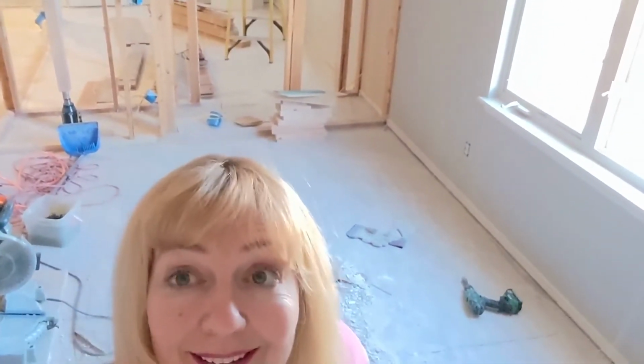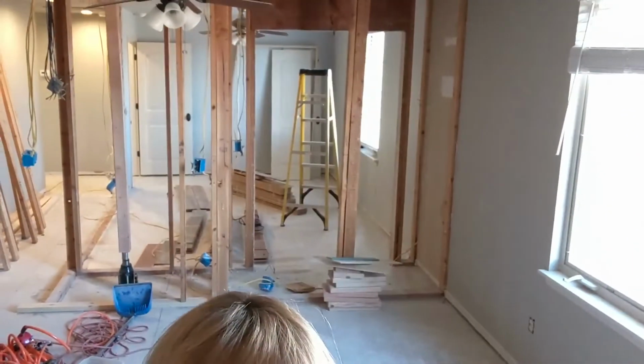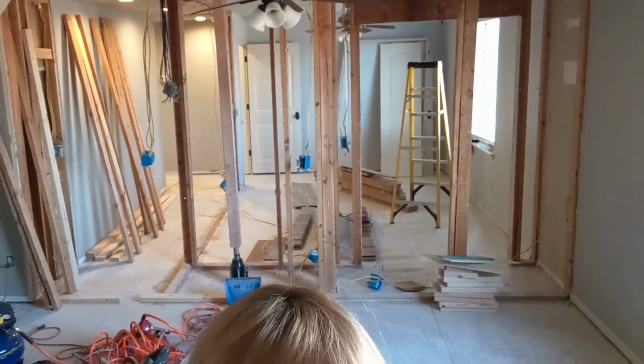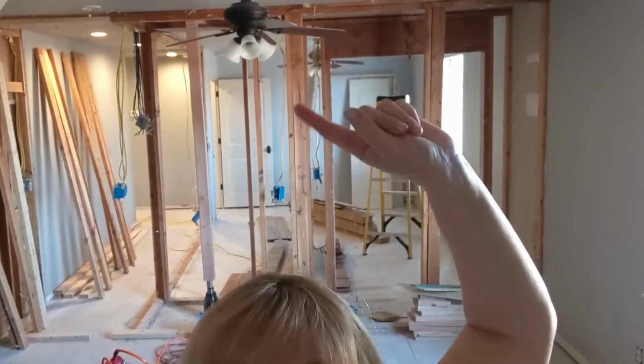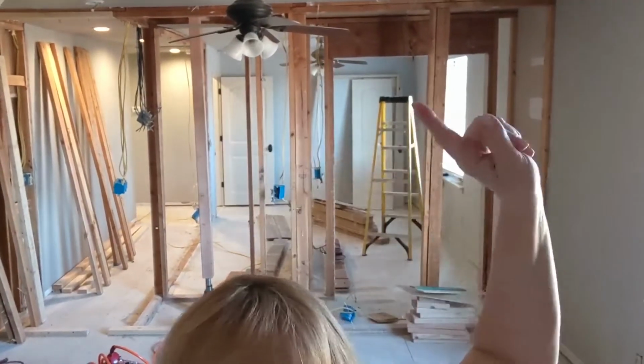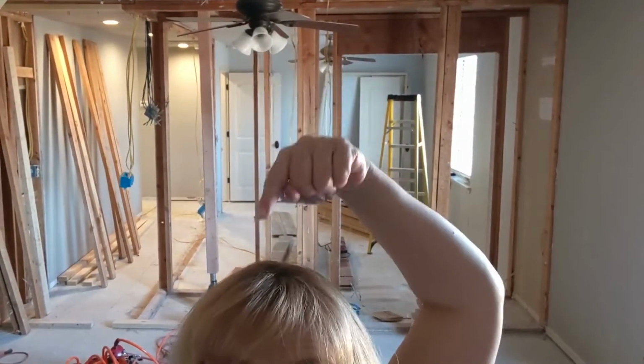I'm going to turn around and let you see the depth of the room and all the mess. I have no lights on, so it's a little dark. All right, you can kind of see how deep this room is going to be. We still have some posts here. We're going to put in two big archways right there, so there will be a pillar in the middle. Out of an abundance of caution, we feel like that's probably the smartest and safest thing.